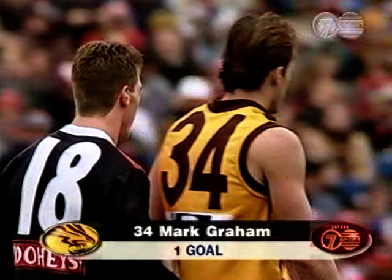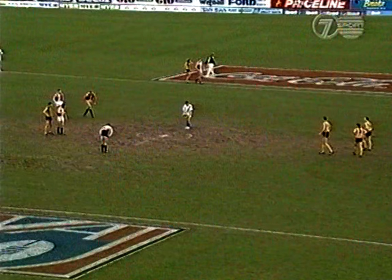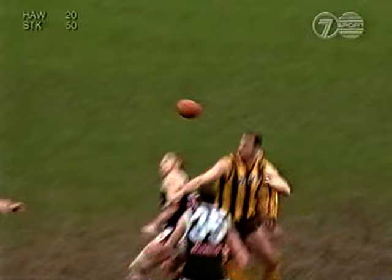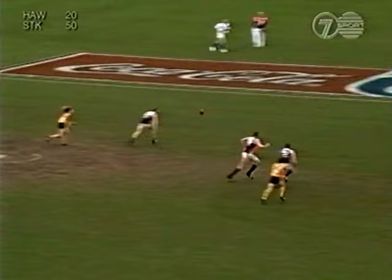And wouldn't Mark Graham be loving a bit of that? Freed from full back after the return of Langford. And there he is, up the ground, kicking a left foot goal on the run. He kicked a couple of goals from full back too, Joe. Yep. Oh, Robert Harvey. Saints definitely winning at midfield.